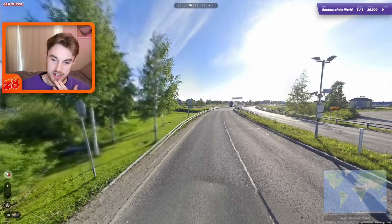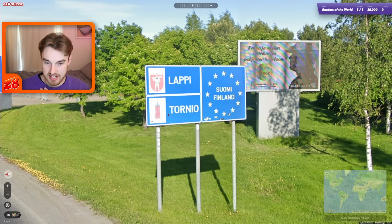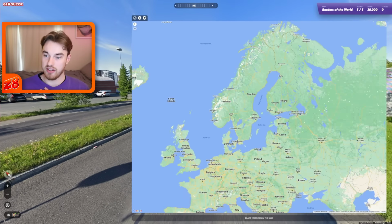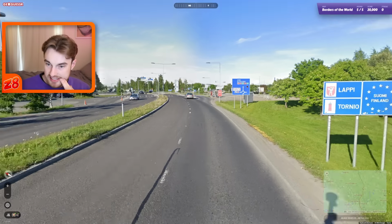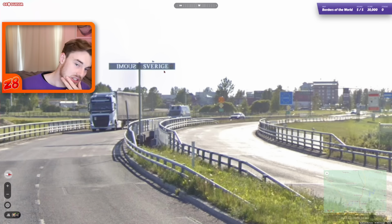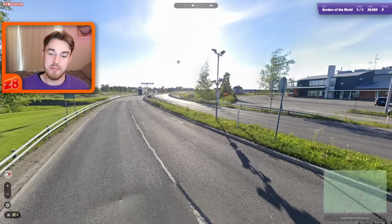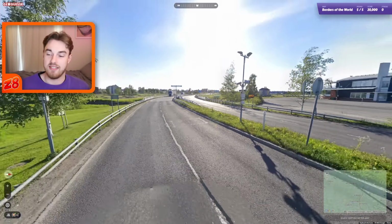Okay, we have place names immediately. Let's get them. Lappi and Torino. Suomi, Finland is this side. That means Finland in 2 different languages. And over this side, presumably Sweden. Sverige. Sverige? I don't know how to pronounce that. I've been to Sweden 5 times now, but I can't remember how they pronounce Sweden. But that's how you say it anyway. That's how you spell it.